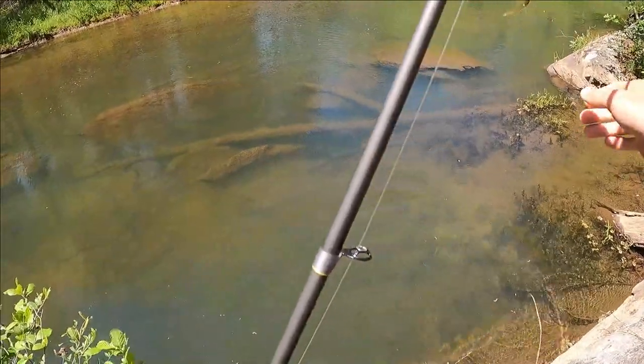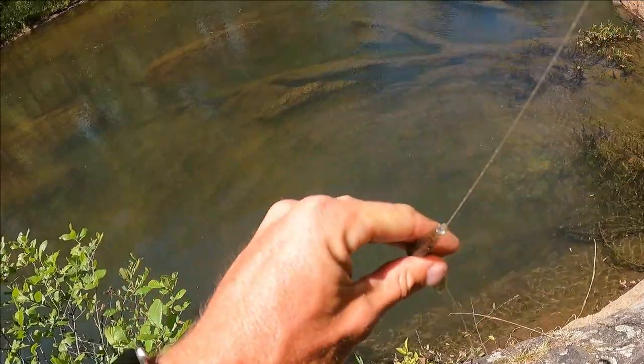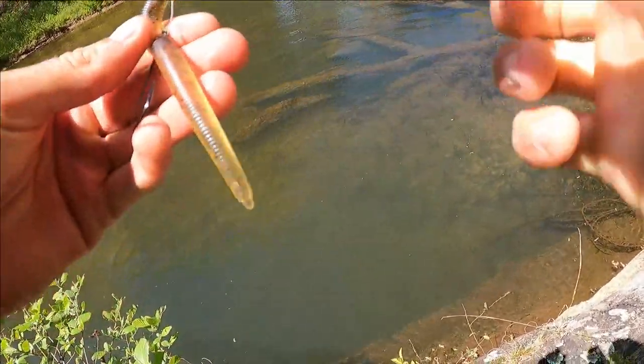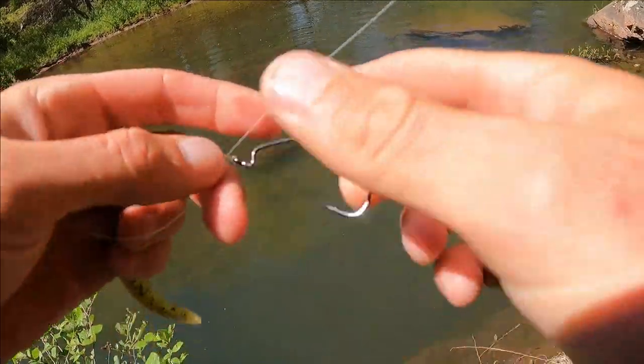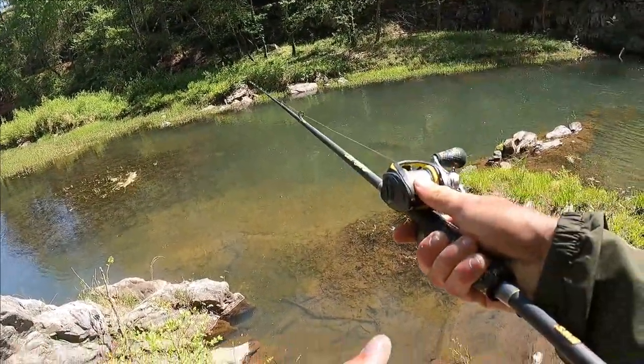Awesome. That was the big one too. So there was two of them down there. There was an itty bitty one and another one. And I just saw another fish come over here. This place is absolutely chock full of spotted bass. Ooh, guys, there's a spotted bass right here. A nice one.